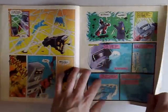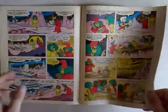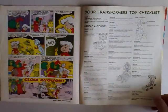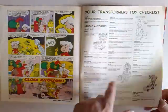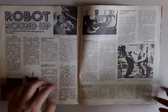So then come through like this, and then there's more Planet Terry. And then that's it. Then we got the toy checklist of all the Transformers that are out at the time. I believe Megatron isn't here. Oh yeah, here we go. These are only the Autobots. And of the Dinobots, we didn't get Swoop, you see. So it's got Slag, Grimlock, Snarl, Sludge.